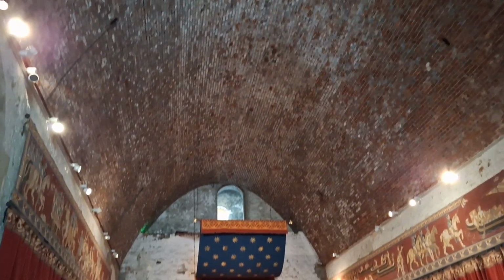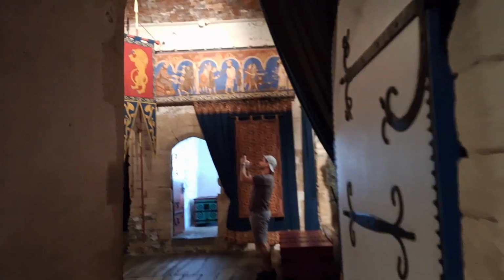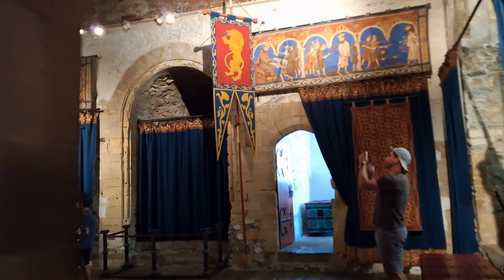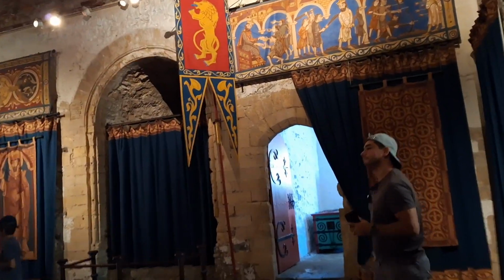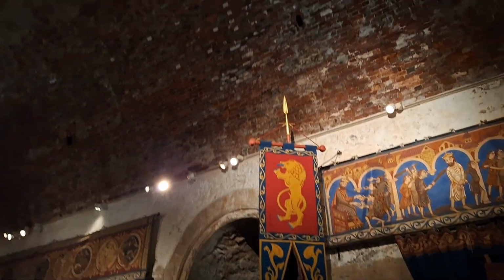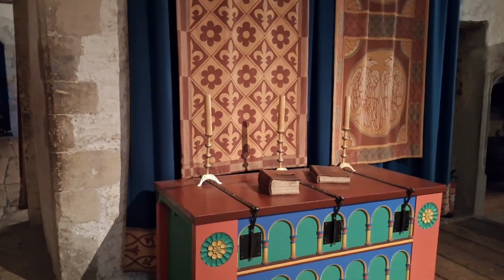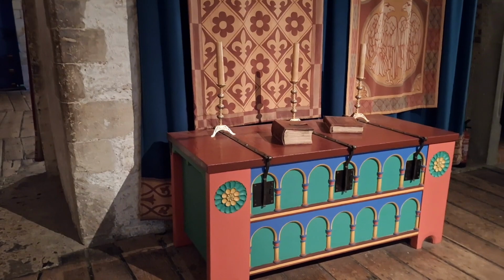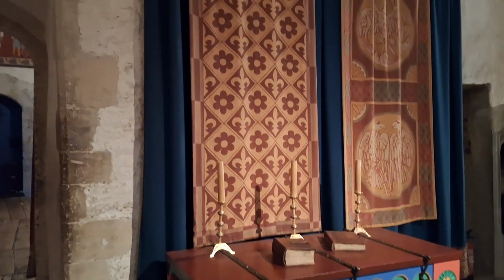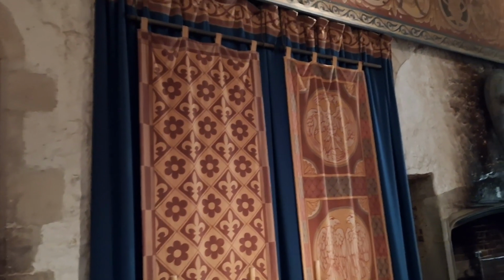Let's go this way. Okay, let's go into the next chamber. Okay, this is the bed chamber. Same with the ceiling. A chest. Probably Bibles, candles. And behind the curtains, I'm sure there's some little secret bits.